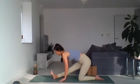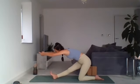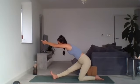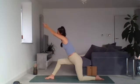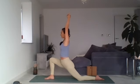Maybe you start to bring the hands away. Find your Cali Mudra again. Start to bring the body up and shift that weight forwards back into the front right leg as you reach the arms up to the sky. Well done.